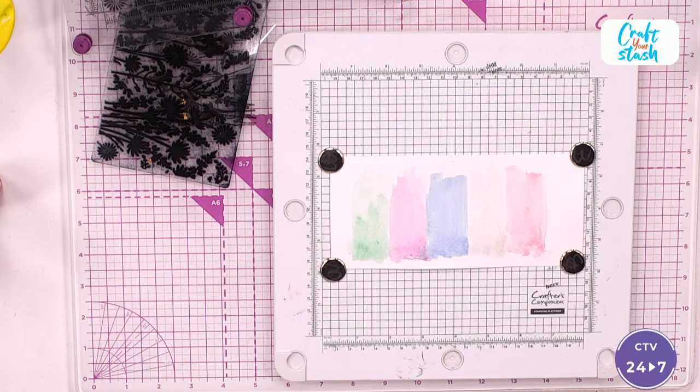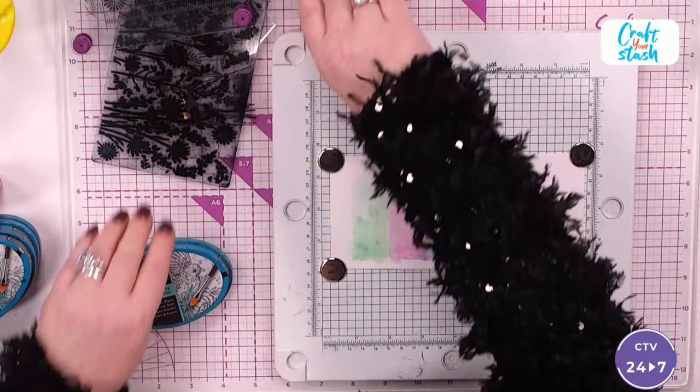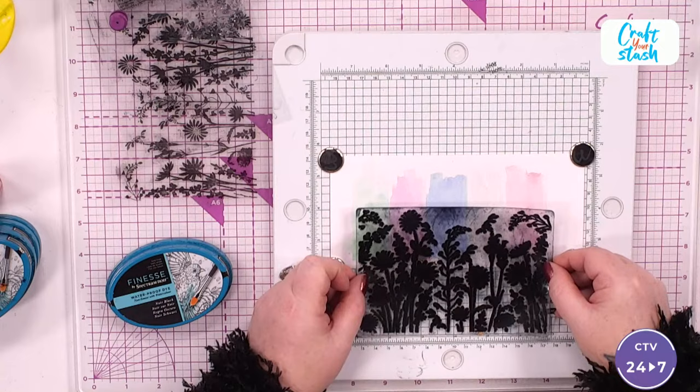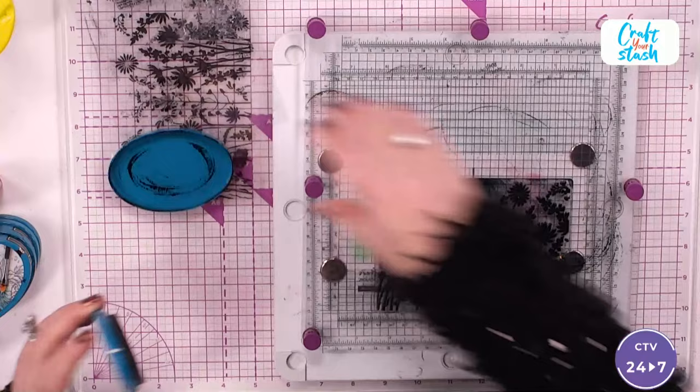I'm going to come in just with a couple. I'm thinking, I'm not sure, flagstone. I'm going to go with the black, because I think the black's going to look absolutely fabulous. And I'm going to line that up. I don't want to go all the way up. So I'm just going to line that up over the bottom. And then we're going to go in just with my black.